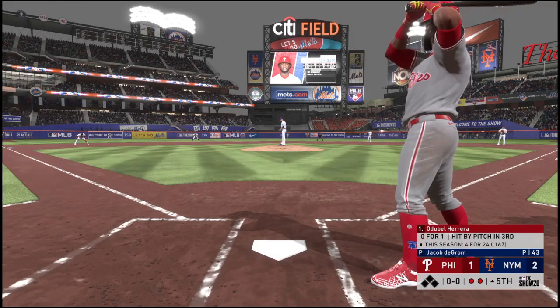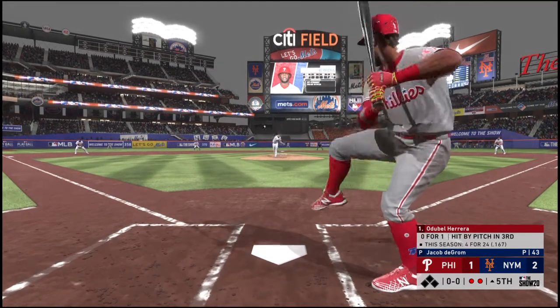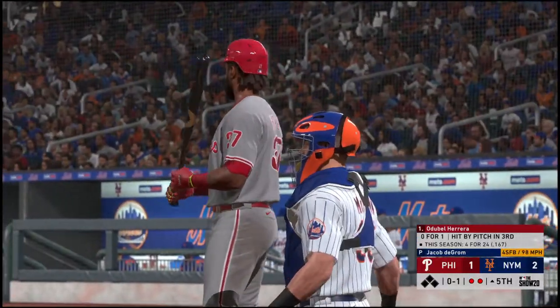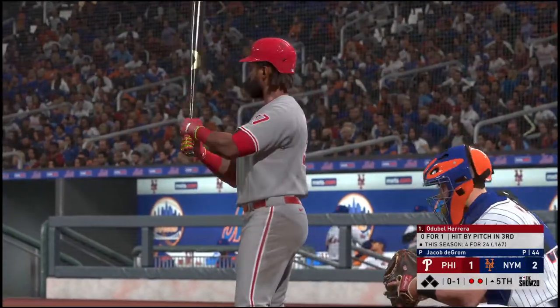In now, Odubel Herrera. With 2 away, he'll swing and miss at a first pitch fastball for strike 1. 0 for 1 for him here in this one.